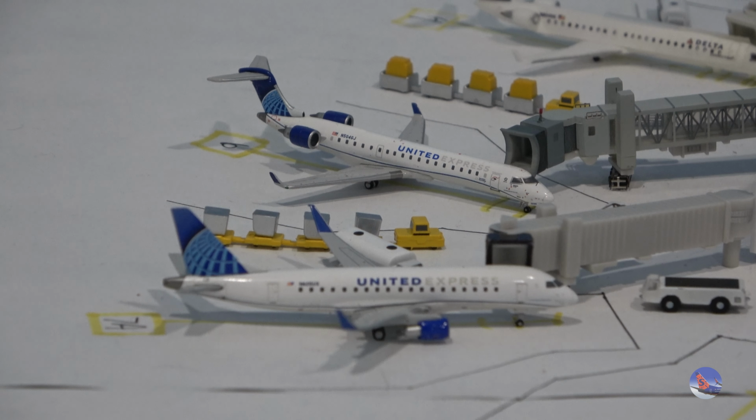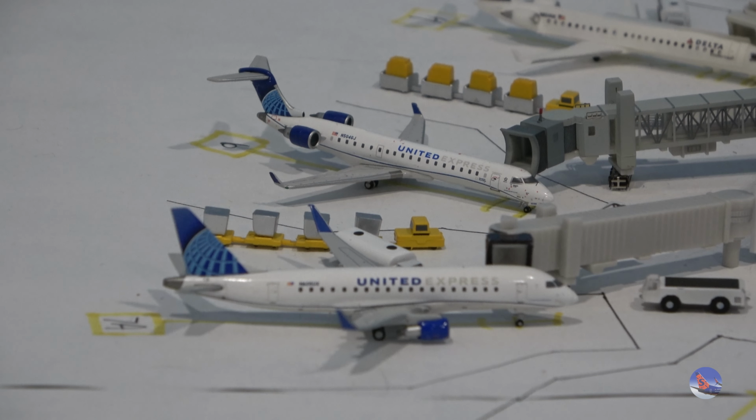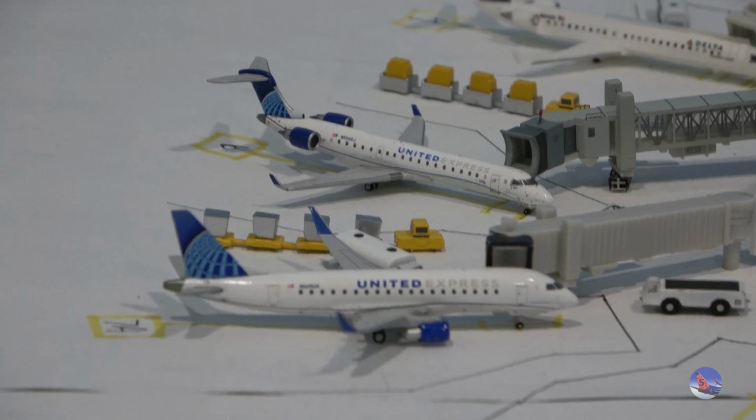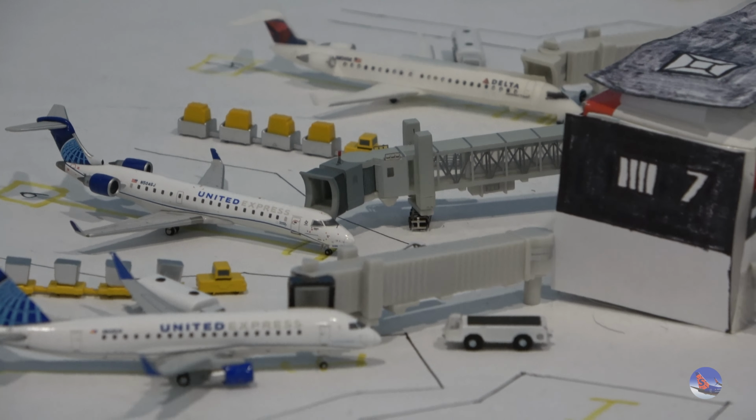And as we move up to gate number 6, towards the top of your screen, we've got the United Express CRJ 550 making another appearance. This got to ride in from Chicago O'Hare as flight 4380, operated by GoJet, at 3:32 p.m., delayed from a 2:39 p.m. scheduled arrival, so an hour and 3 minutes of a delay for this particular aircraft. And it's also the Gemini Jets registration as well, a nice little quirk there for this CRJ 550, which is also attached to one of the JC Wings glass jet bridges.